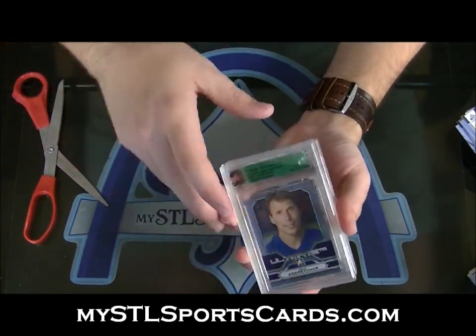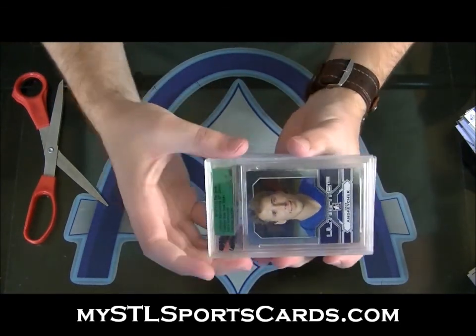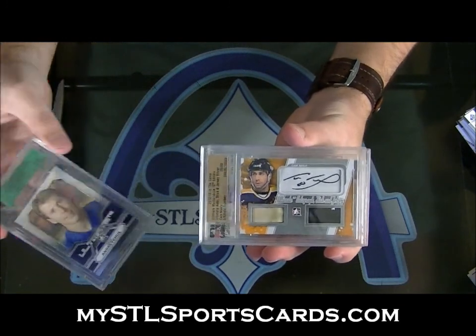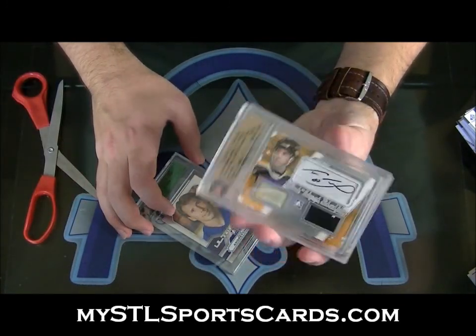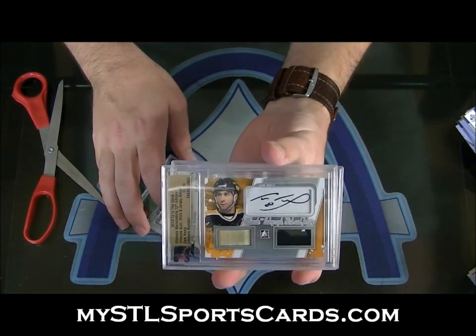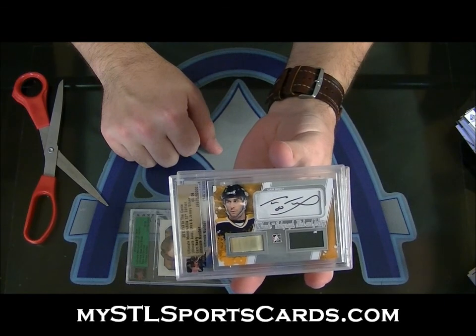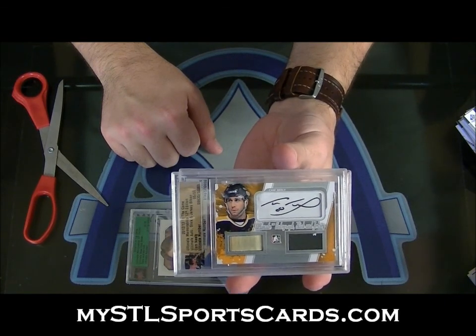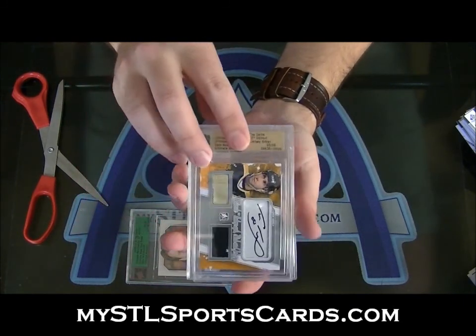Next, I'm pretty positive on this next one. Ooh! Numbered 5 of 9. Cam Neely, Ultimate Autograph Stick and Jersey for Boston. That is definitely for Boston. Gorgeous. And the last card, we got a random.